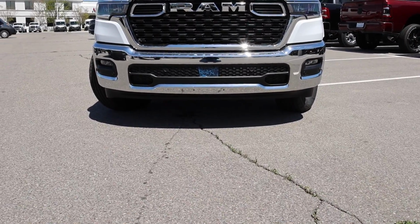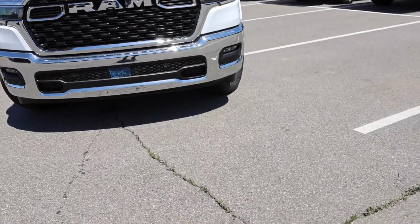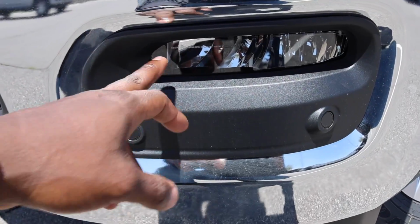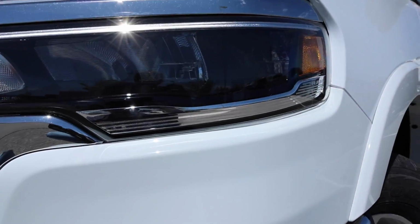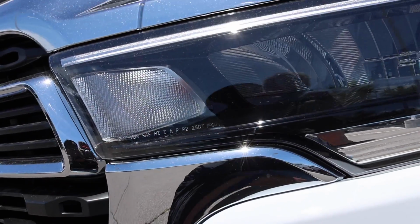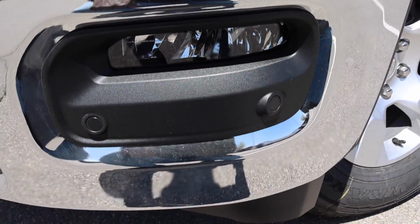This truck has the adaptive cruise control, all that stuff standard. You guys can see the parking sensors and that plastic trim piece that they sit on. Even this has been restyled. Now these fog lights are a carryover, and this part of the bumper is a carryover, but these reflective style headlights come standard, high and low beam. Now that turn signal looks to be an incandescent bulb, but reflective style LED fog lights there.